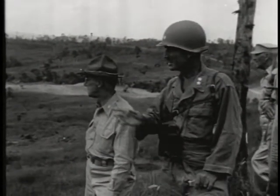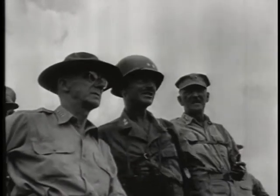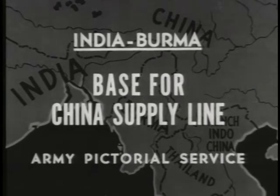Arrival from Washington of General Joseph W. Stilwell at 38th Division Headquarters, Luzon. General Stilwell, Chief of the Army Ground Forces Training Program, confers with Major General William C. Chase, Commanding Officer of the 38th Division.